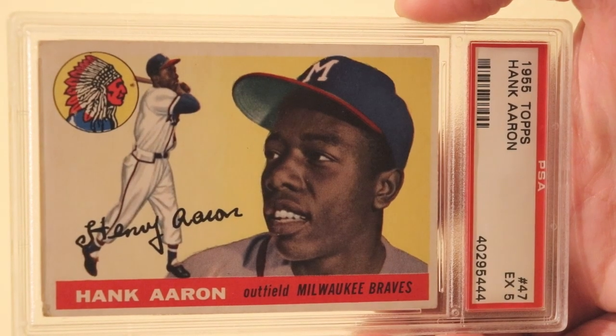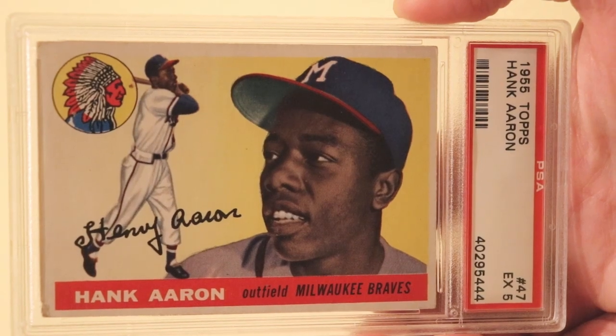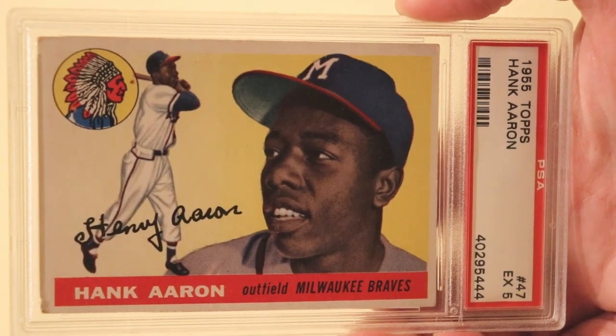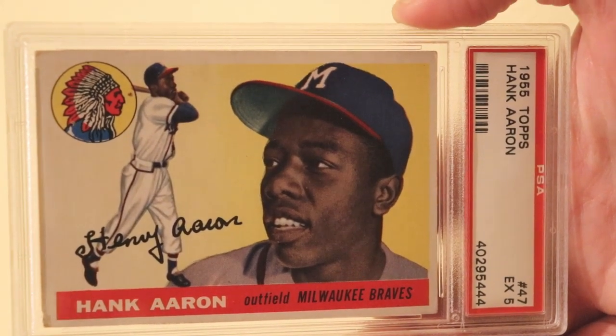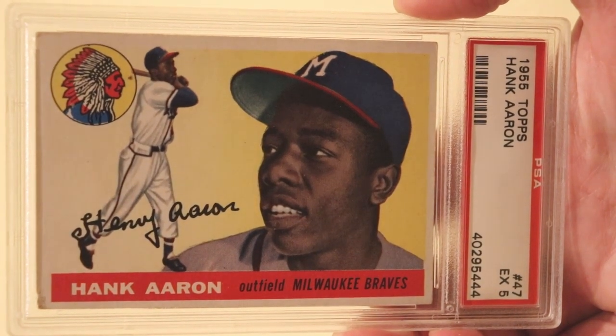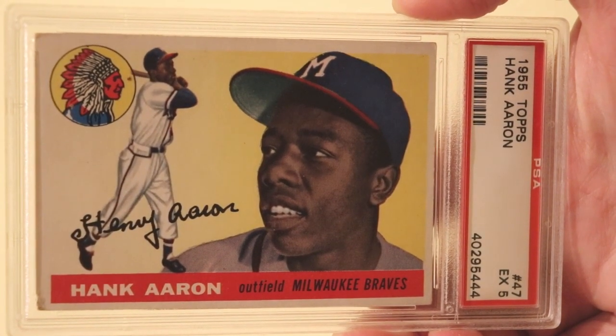Bought this card back in March of 2019 at a card shop in Massachusetts. I only paid $200 for it. Looked it up online, I pulled my phone out and saw what they were selling for and snapped it up. It's only a PSA 5, but for me that was good enough. I just wanted to own the card.